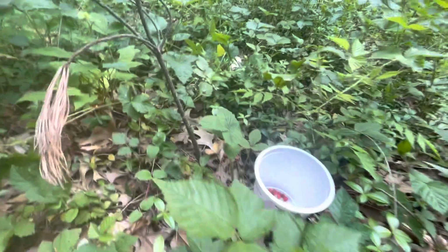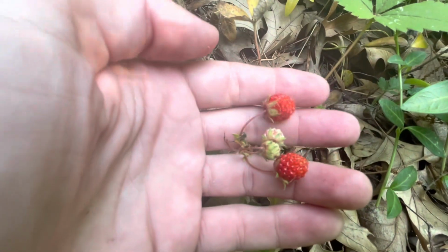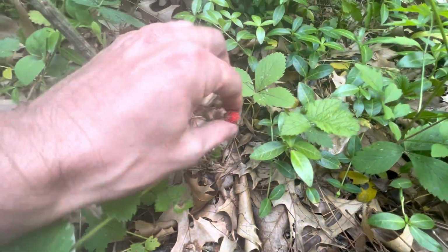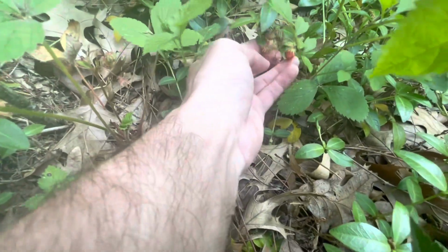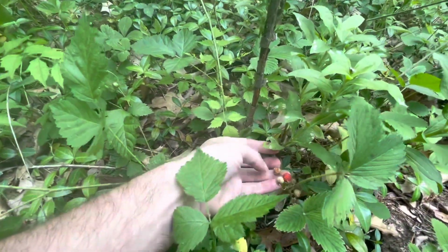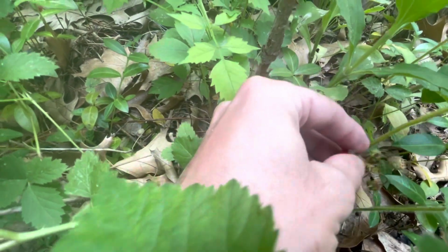I think that's it for there. There's a few more here. Those are good looking strawberries. Oh, these aren't bad. Take that one at least. Alright, I think that's it for this area. Here's a stick. Very hard to see, but that's a pretty good one right there. I'll try to let those other ones stay. Just pick this one.